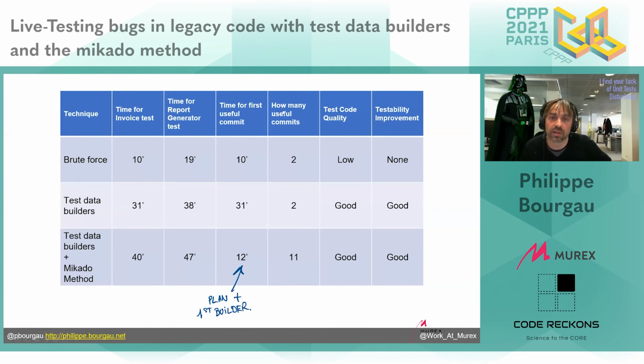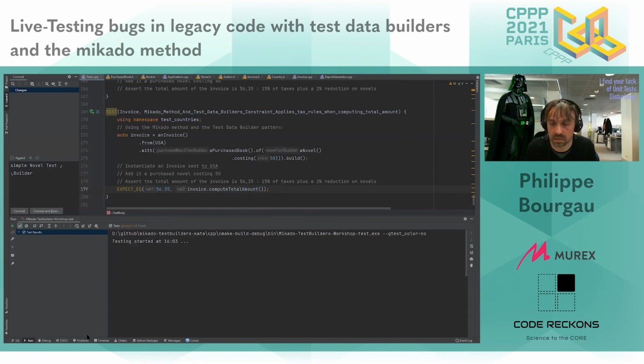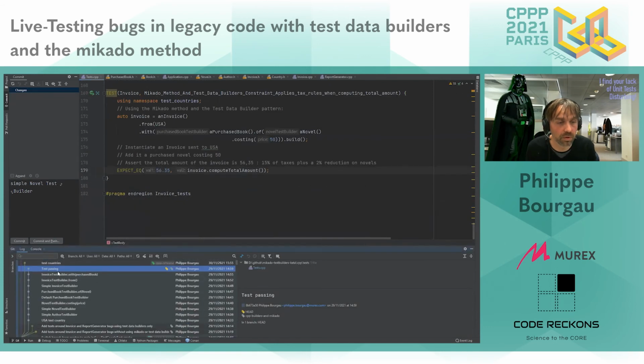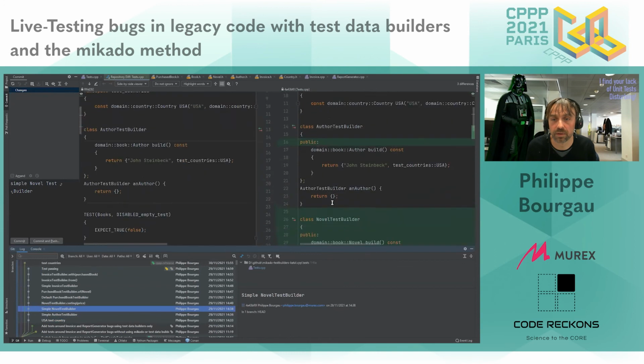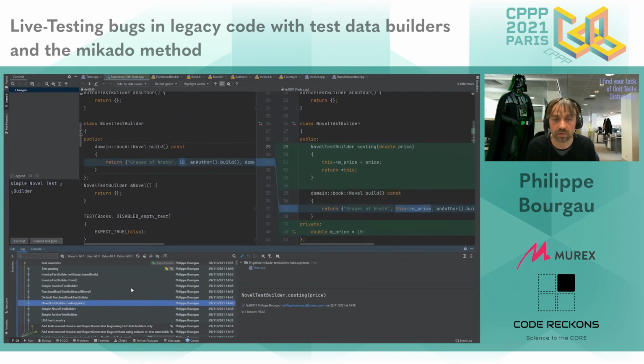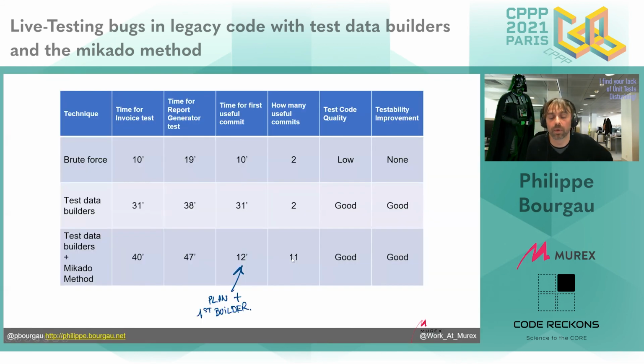Another interesting thing is how many useful commits. In this one, I made 11 commits. By the way, I can show you the commits here. I'll look at the questions after. If we see all the commits, the first commit is the test countries. Then we have the author builder, then the novel test builder, the costing method. You see all the steps are there, very small steps. And every one of these commits increases the testability, which means that the first commit is useful for the others and will help everyone to test the code.